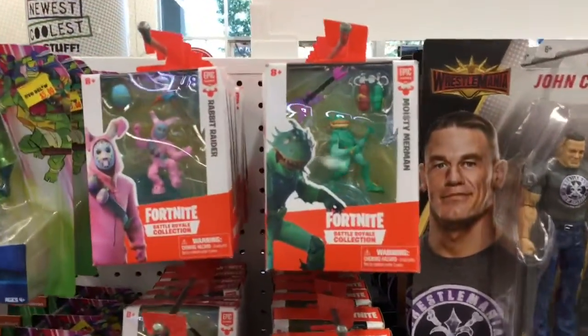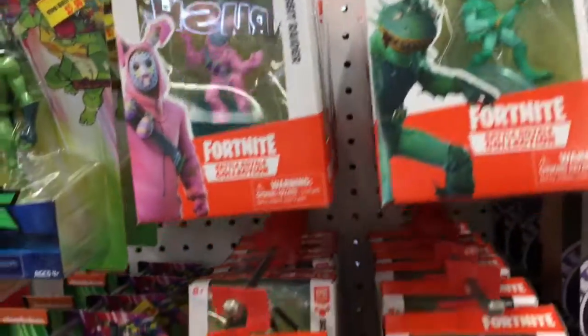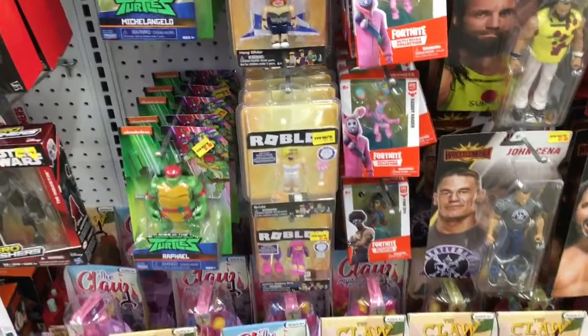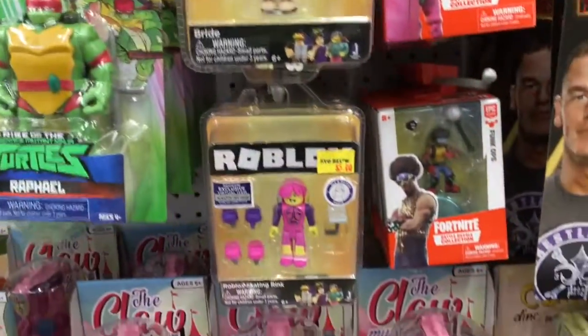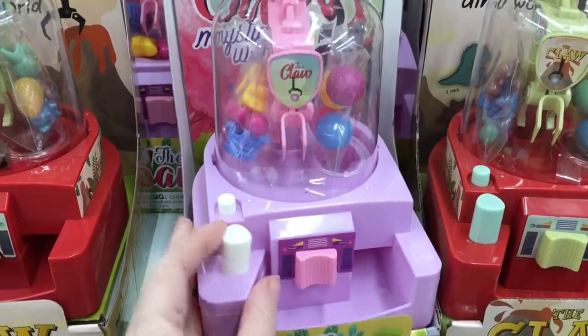And then, wow, Five Below has just a random ton of toys. So we have some Fortnite minifigures. I'm assuming these are $5. So, I mean, they're pretty much the same price at Target and stuff. But you can find some older toys here, which I think is really cool. They have some Roblox. They have these little claw machine play sets.